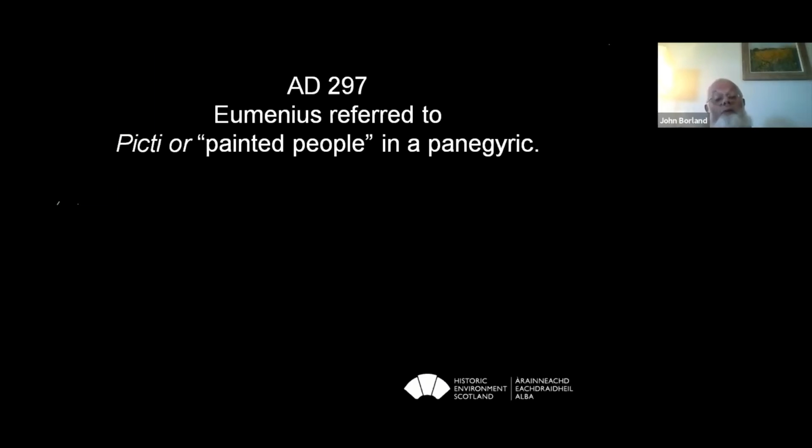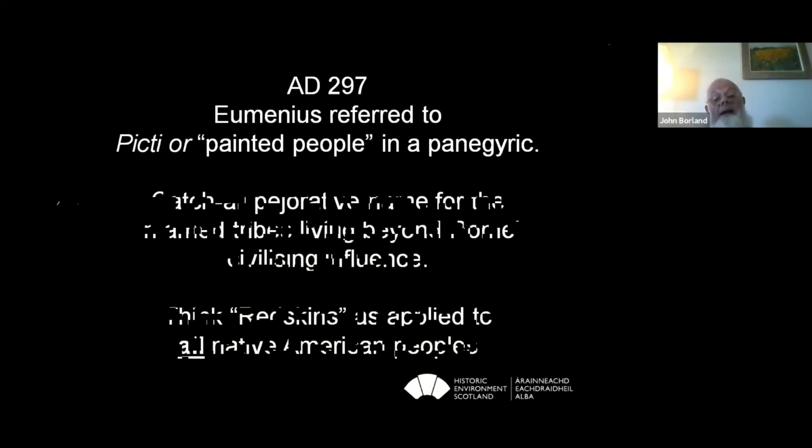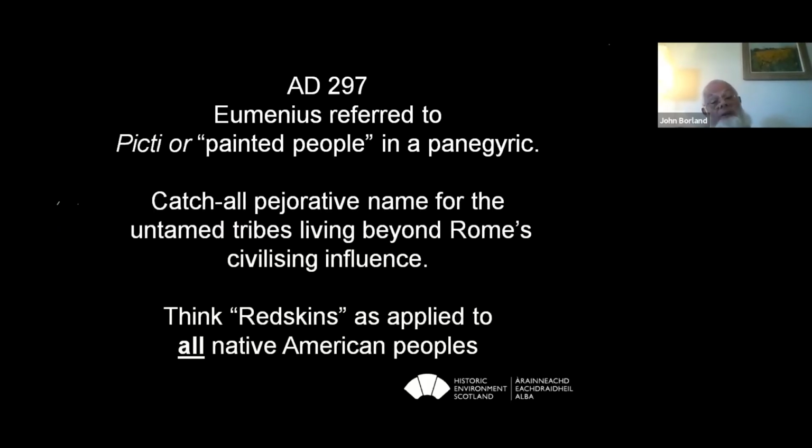But I think we can safely assume that Eumenius hasn't coined the phrase, he's merely putting into writing for the first time a name that is probably commonly in use along the northern frontier referring to these tribes up above. But I think it's also safe to assume that by the year 297, we're not looking at a new tribal or national entity on Rome's northern border. They are still probably made up of numerous different tribes and peoples, but they're given this catch-all title. And that's how we should probably view it at this point in time. It's a catch-all and pejorative name for these untamed tribes.